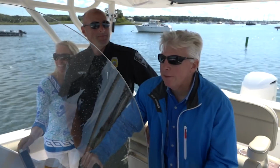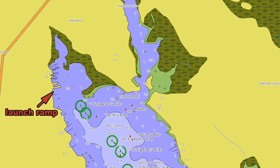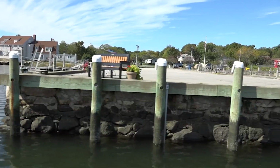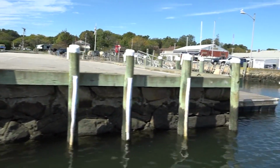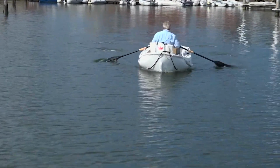So we're nearing the head of the harbor here, Isaac, and you've got a launch ramp there. Tell us about that. We've got the town launch ramp. It's available to residents. Much like Island Wharf, it has a couple of spots for tie-ups. It's usually real quick, 20 minutes in and out. Pretty busy section of the harbor. It's right next to Burr Brothers Boatyard.